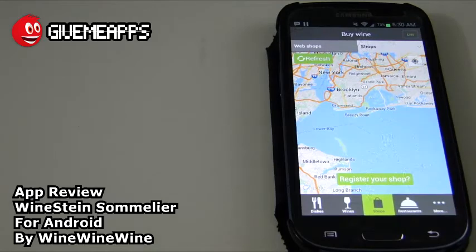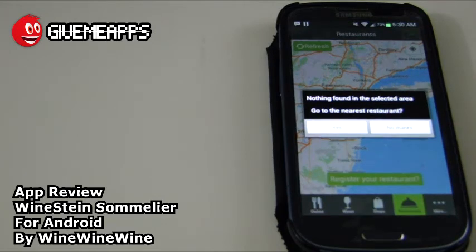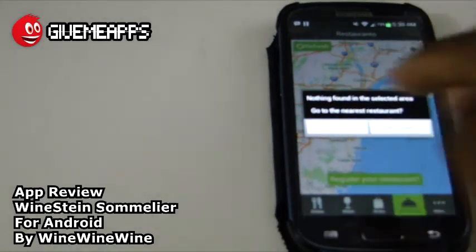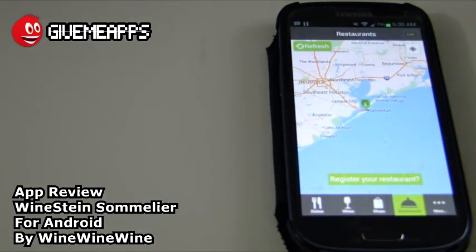Take a look. You have restaurants. That's a big deal. Take a look at the prompt we get. Nothing found in the selected area. Go to the nearest restaurant. So as we just said, the app was released on December 10th. We're reviewing this on December 11th. So let's just tap on yes and see what happens and see what restaurant is registered. Take a look. You're in Houston. So it's going to gain some traction, but I'm telling you, this app has a lot of promise.